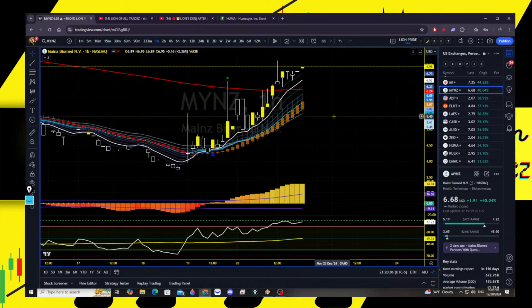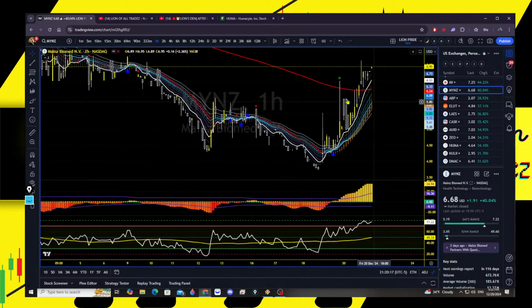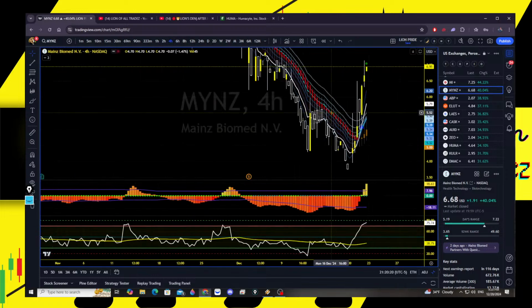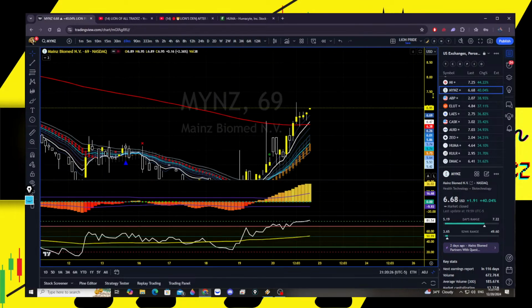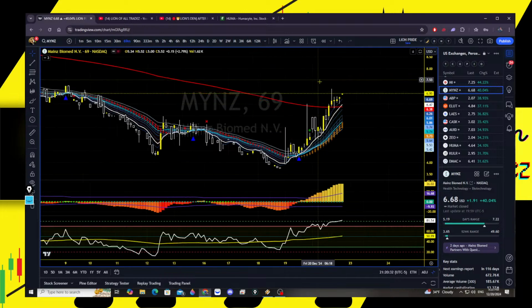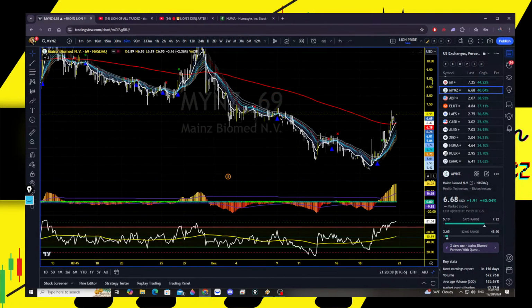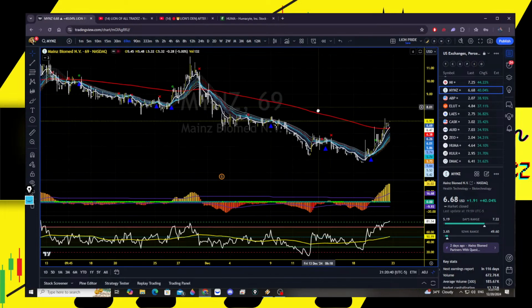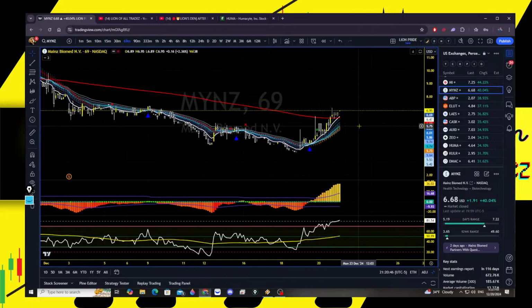Miners? What is miners? Miners looks interesting here. This thing broke over the 200 SMA clean on the hourly. What is this about? Yeah, this is jumping. Let's look at the 69-minute chart here. The 69 chart here looking oddly bullish too. I like the 69 because it's my favorite number. Mini chart. Very, very good.